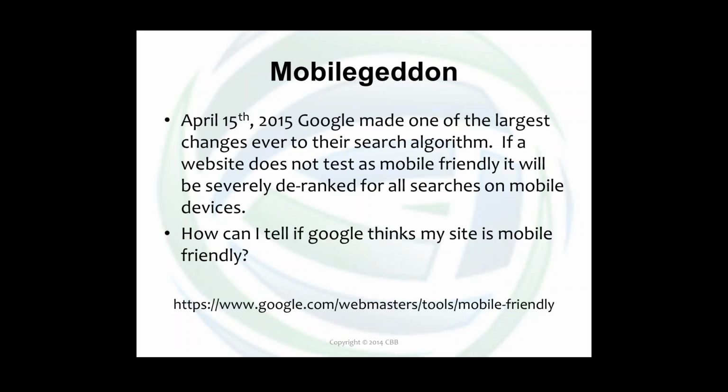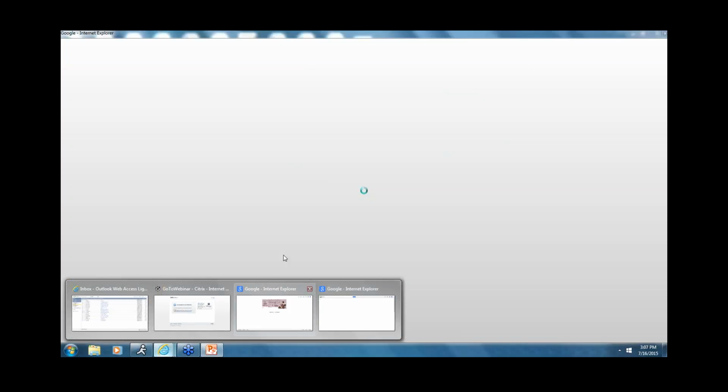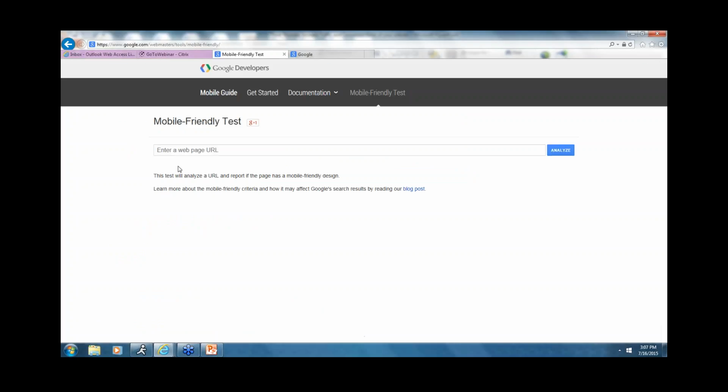Google's made it pretty easy, and they've got this tool called basically the mobile friendly tool. And the URL's on the screen right now, but like most things, it's kind of a big, long, nasty URL. I will show you kind of the shortcut version, and that is if you just go to Google and type in mobile test, that first result is going to be the Google mobile friendly test. So if you pass the Google test, then you know for sure that Google is not going to penalize your site.